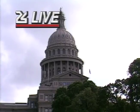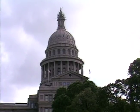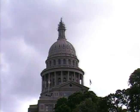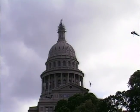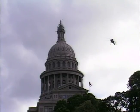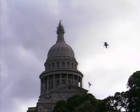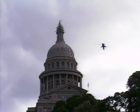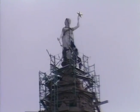By the way, there is a Texas National Guard crew on board the helicopter, and Lieutenant Colonel Jim Looney of Hitchcock, who was the pilot of the Chinook run. But obviously, they have succeeded this morning. And as you can see, the sky crane is moving back over into position, just to check out their handiwork, we believe, right now. But there she is. The Goddess of Liberty stands atop the state capitol building.